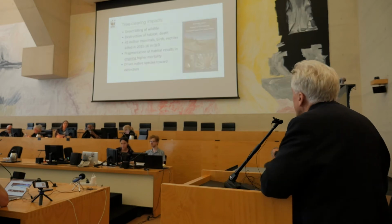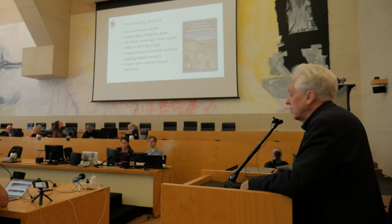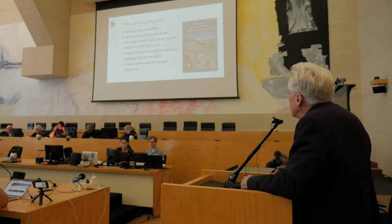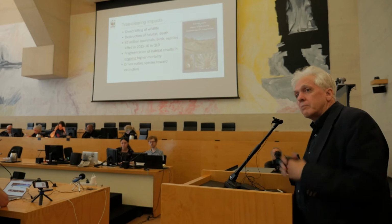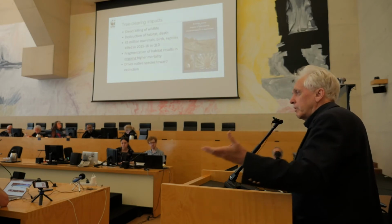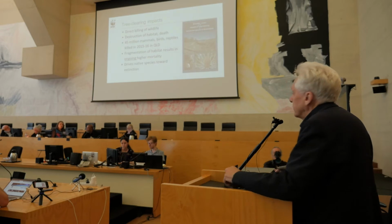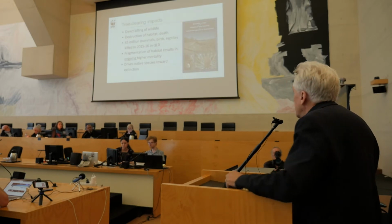Next slide, please. Let's look at some of the impacts of tree clearing. We obviously have the direct killing of wildlife. When the bulldozer goes through, it's killing animals. You get destruction of habitat, and that leads to death. So you might die at the site, but then you've got nowhere to go, or where you go is already occupied, so you end up fighting with existing wildlife. And so you die. So we estimate 45 million mammals, birds and reptiles killed in just 1 year, for which we have data in Queensland.